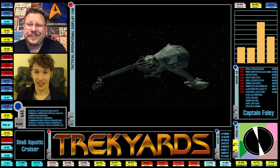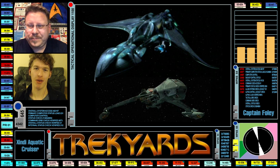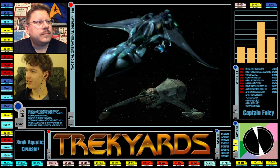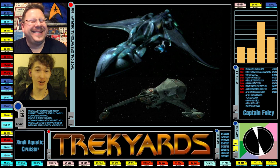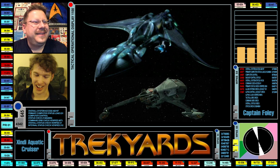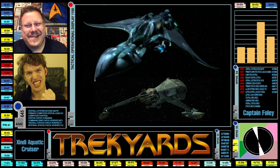I'll let you go first. Okay, so this is the Klingon battle cruiser. This is the apex of their fleet. This is their big ship with plasma torpedoes, and I don't know if they have photon torpedoes and big Klingon weaponry. Yeah. And you're Xindi. You're in the Expanse. You have to deal with Klingons. This is the thing we fight.